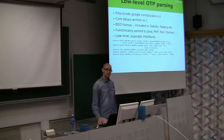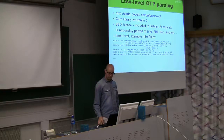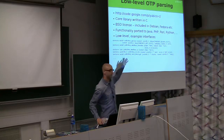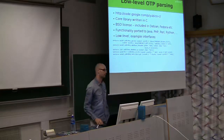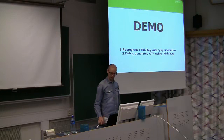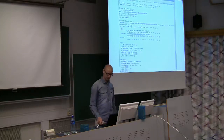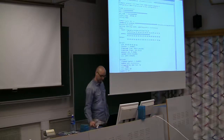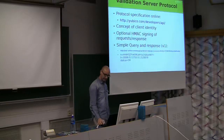So looking at some software packages, we have packages that parse these one-time passwords, written in C. You see, some C programmers may recognize some prototypes. I planned a demo, but I think I'll skip that and focus on the YubiHSM. It's not very interesting. You can try this if you're really interested, because it's just a matter of reprogramming it. Or just ask me later if you're curious.